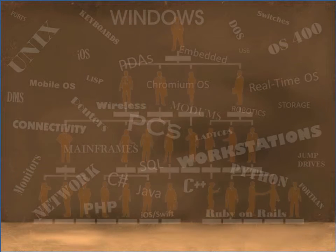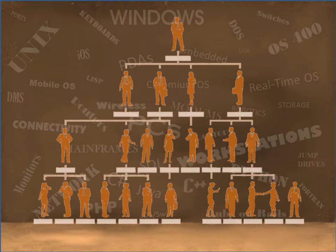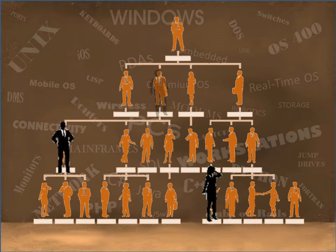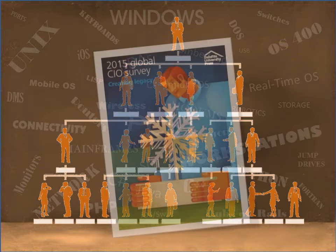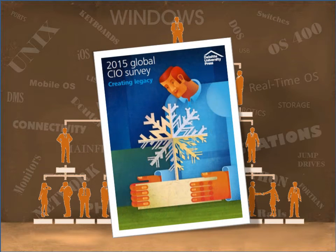Reporting relationships are another area of concern. To whom you report can and will influence what you can do, how fast you can do it, and what you have available to do it with. A 2015 study published by Deloitte Consulting surveyed 1,271 CIOs domiciled in 43 countries. It's a good place to start looking at IT reporting relationships.